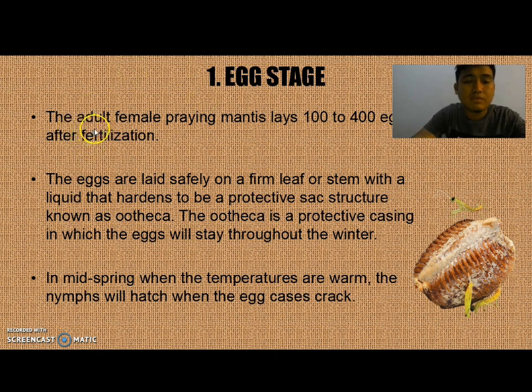For your information, this stage occurs just before the winter. Okay, the adult female praying mantis lays 100 to 400 eggs after fertilization. The eggs are laid safely on a firm leaf or stem with a liquid that hardens to be a protective structure known as ootheca.